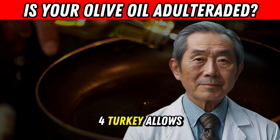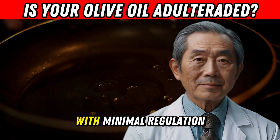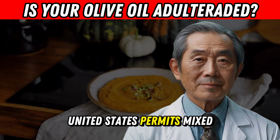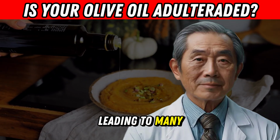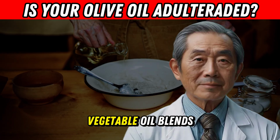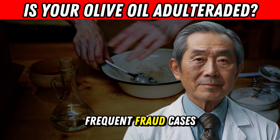4. Turkey. Allows the addition of other oils within certain limits with minimal regulation. 5. United States. Permits mixed oils without clear labeling requirements, leading to many low-quality olive oils. 6. Brazil. Allows vegetable oil blends, often leading to misleading labeling and frequent fraud cases.